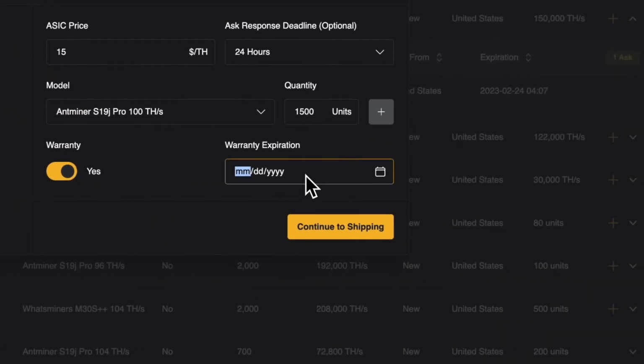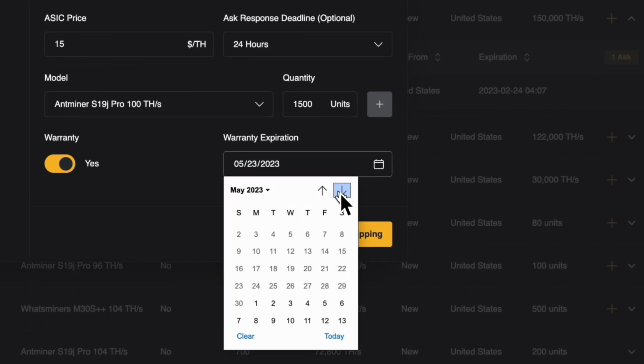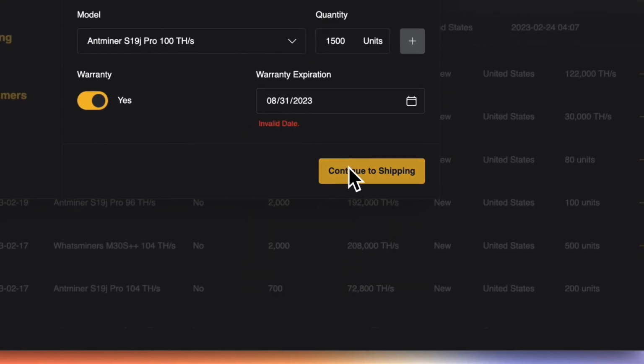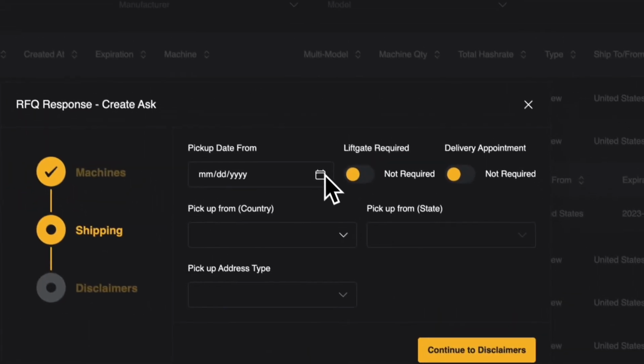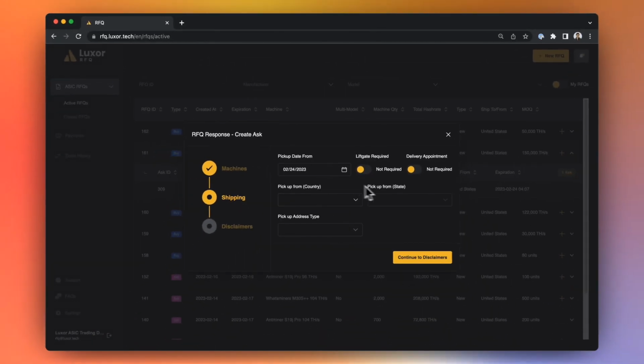we are going to offer warranty. Our machines are going to have warranty, let's say, until end of August 2023. Then we're going to go to shipping. Our machines are immediately available, so we're going to say from tomorrow.